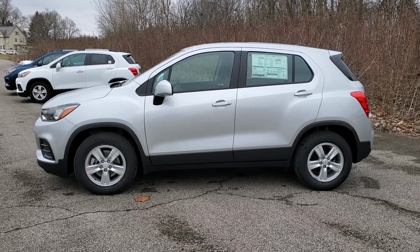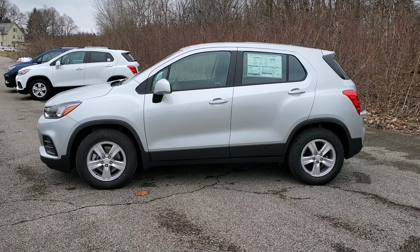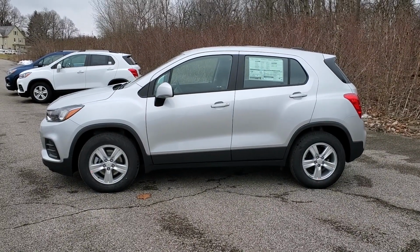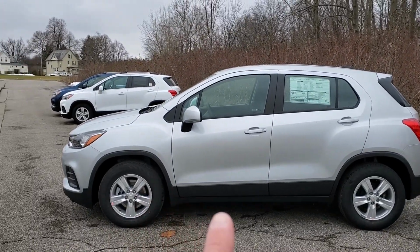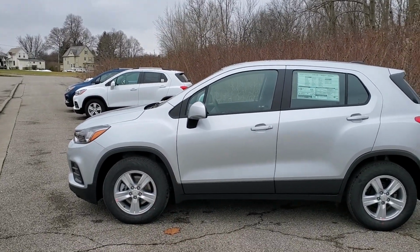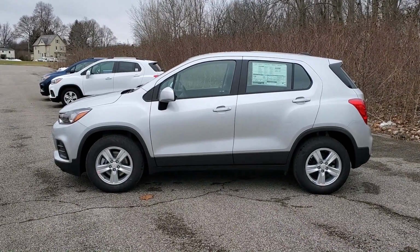And again, this is the smallest crossover SUV from Chevrolet. The next up is the Equinox. The Trailblazer is coming in a couple months from the recording of this video, and that's going to be in between the Trax and the Equinox in size. I do have a video, a little sneak peek on that. I am looking forward to seeing those.